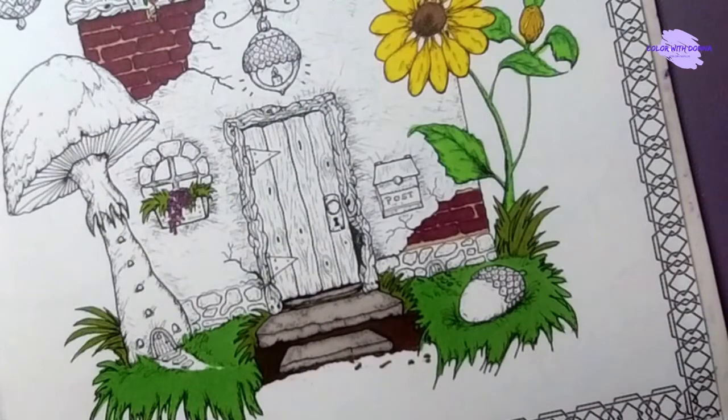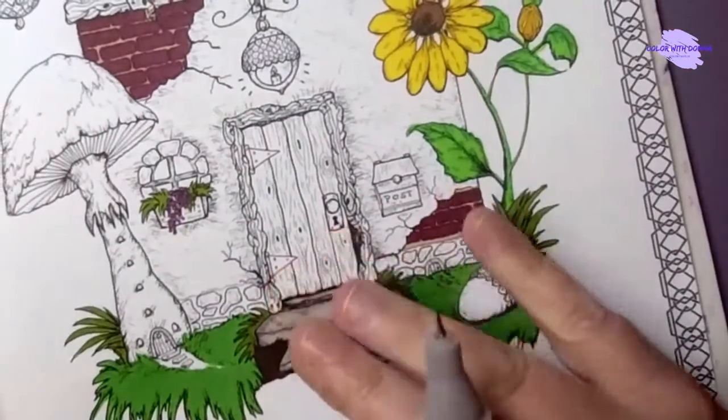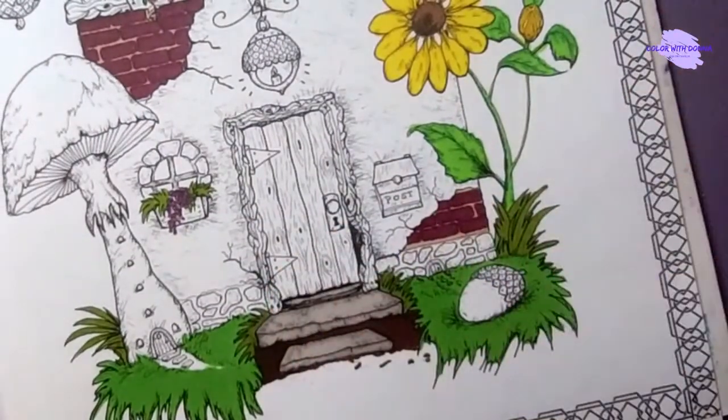Looking. All right, I think I'm going to do the stones next. And I'm using, it's just a gray. It's a new natural gray. Natural gray 4.